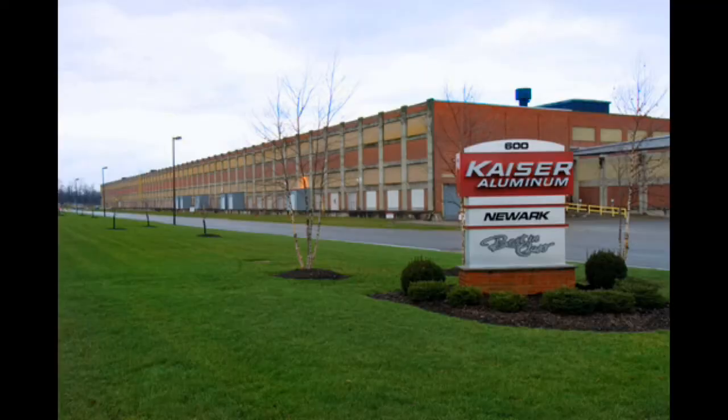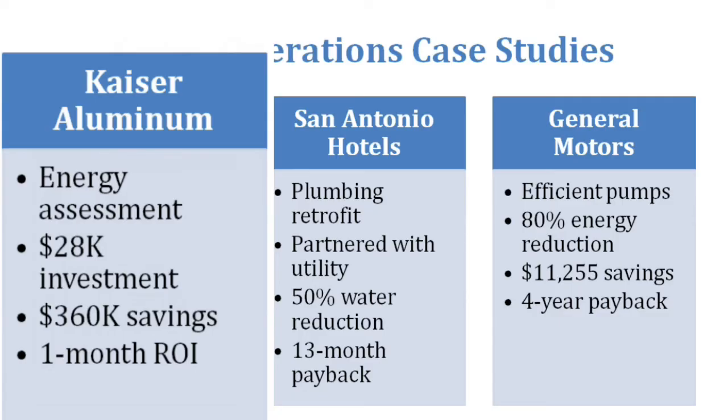Kaiser Aluminum, they just did an energy assessment, and by looking at some of their process heating systems, adjusting some burner controls, making some repairs to some of their furnace doors, et cetera, they were able to save about 45,000 million BTUs, which translated into about $360,000 in savings. So their initial $28,000 investment had a 1 month ROI. Sometimes these things are really valuable.